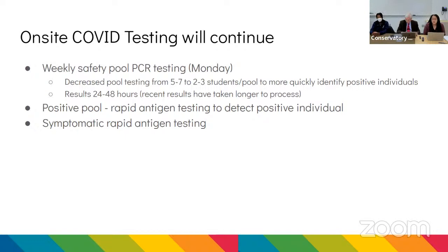We have noticed that it has taken more time for us to receive the PCR results. So we've been more in the 36 to 48 hour range, but it's always within 2 days and typically within 1. But as the numbers went up and the labs were all doing more tests, we did see our processing slow down as well.